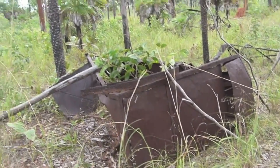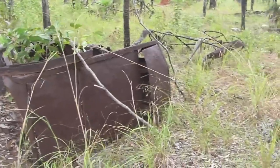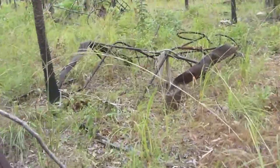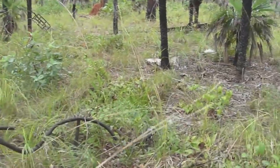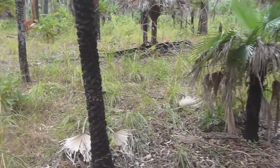Well, I may have just found the remnants of the motor transport section of the repair and salvage unit, truck bodies. Looks like a tanker truck body there. And these are the canopy frames off Blitz trucks for the canvas. Looks like a chassis over here. Yeah, they're definitely canopies off the back of the Army trucks, or the Air Force trucks.